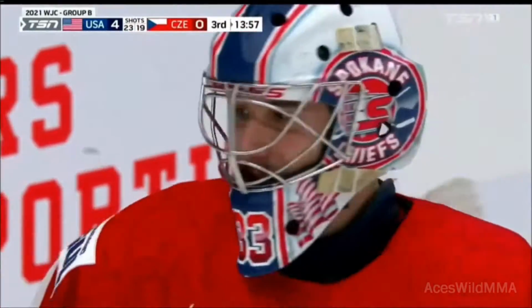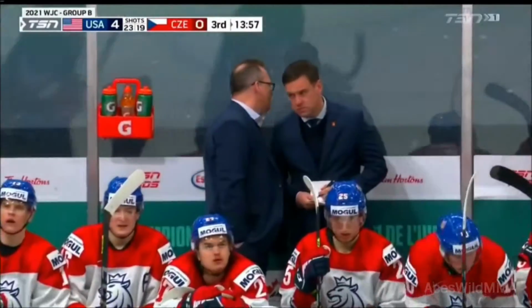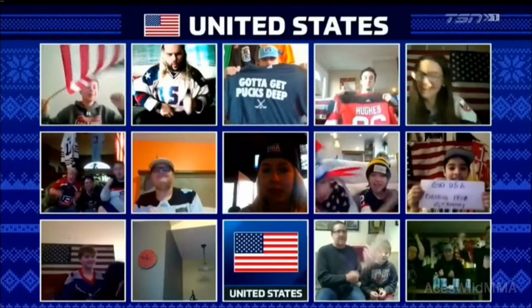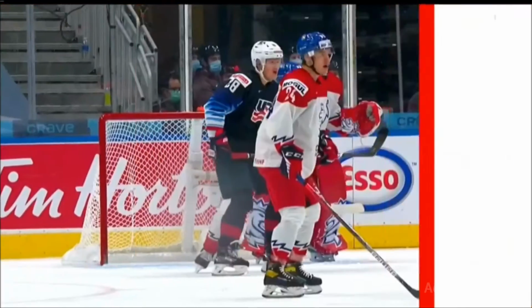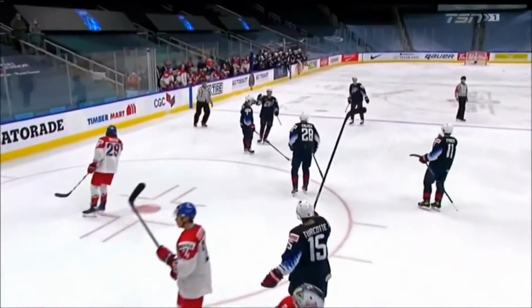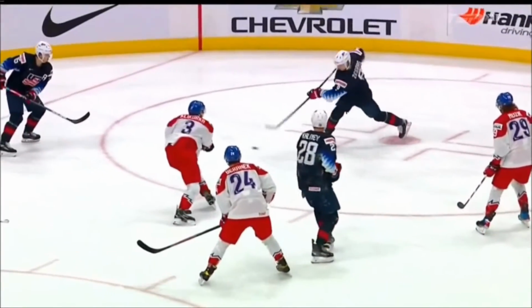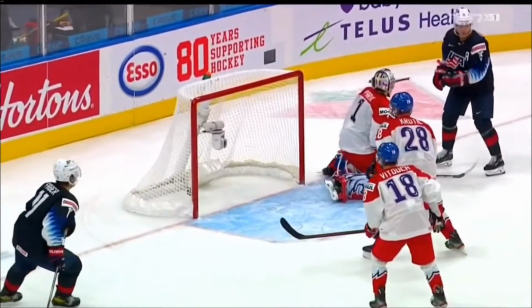Zegras has another. And it's 4-0. Trevor Zegras. Gotta love watching him play. He's fun to watch, and he's so talented. But as the puck comes across, Zegras just wires it. So last year he showed us all the great assists. This year he says, oh yeah, I got more than just assists in my game.